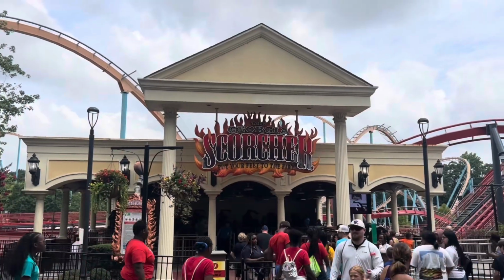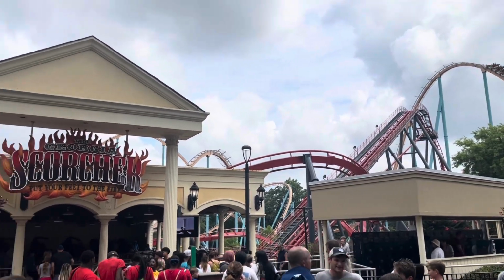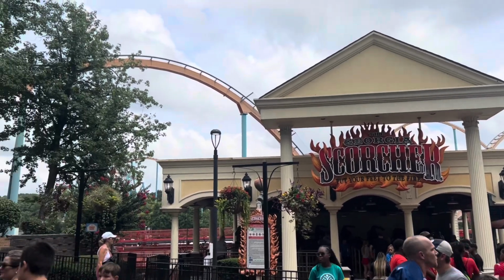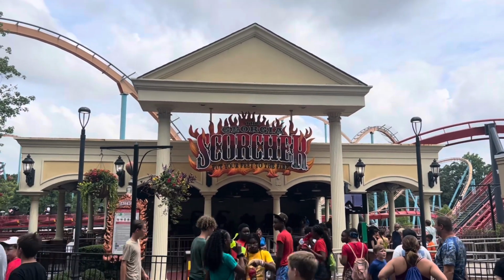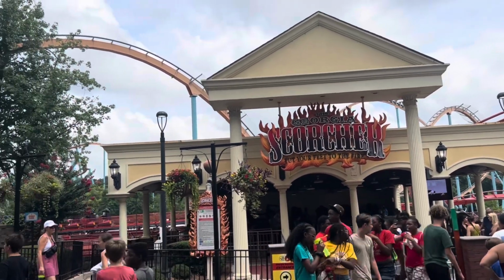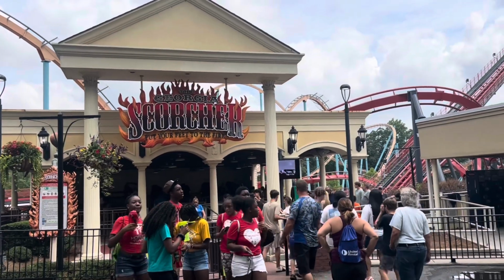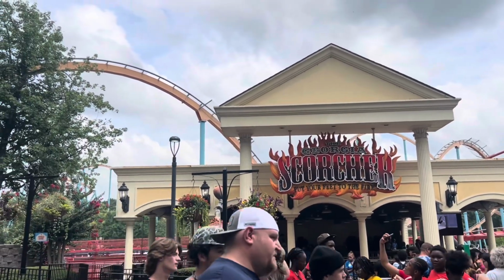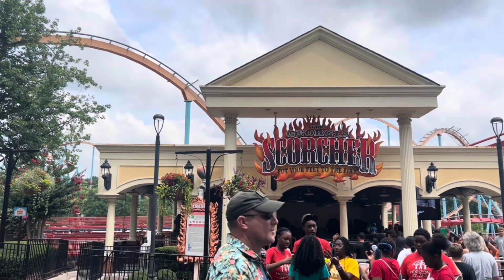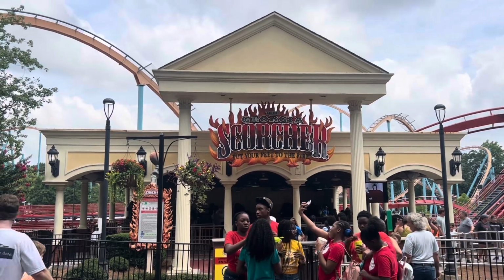Our next stop is the Georgia Scorcher. You can see this red coaster in the background here. This is a stand-up coaster. As far as I know, it was one of the first of its kind when it was built. It's been here about two decades now. They just recently built a stand-up coaster down at SeaWorld Orlando that's supposed to be very similar to this, probably since it's two decades later, an upgraded version.